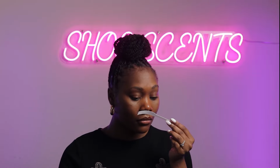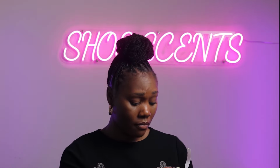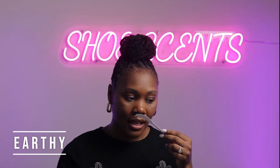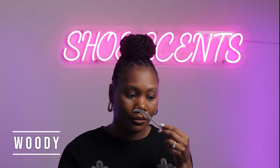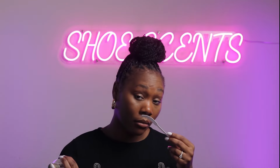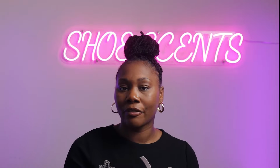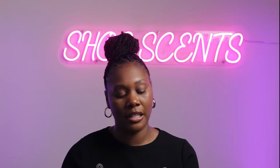Hold on now. Okay. Not bad. It's called Vetiver Grass, and I can definitely get that earthy grassiness. It smells kind of woody, grassy, like a woody, earthy, grassy type of thing. And it wasn't bad from the beginning. Like I didn't get a whole clog-my-nose-up of alcohol. I didn't get that in this.